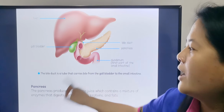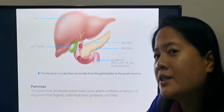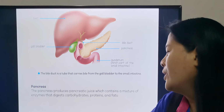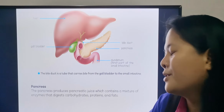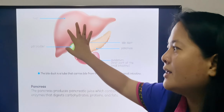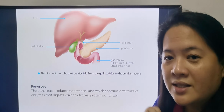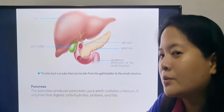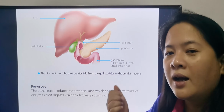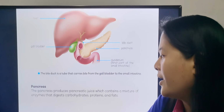Okay, now the pancreas. This one produces pancreatic juice, which contains a mixture of enzymes that digest carbohydrates, proteins, and fats. See, these three organs are very important in digesting. They are needed in digestion because they produce enzymes that help digest proteins, fats, and carbohydrates.